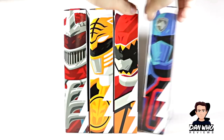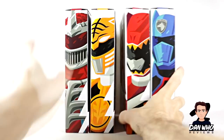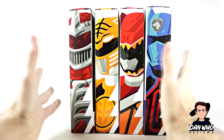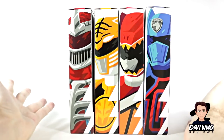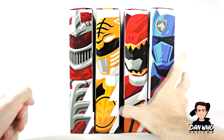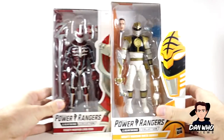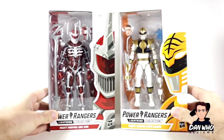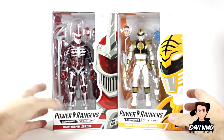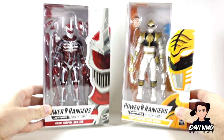So these two, for example, this Dog Ranger and this Red Dino Ranger, no idea who they are, but I bought the whole wave as a whole because I was very curious. I like to have things in hand, so I'm going to look at them all in this one video, but I'll move them to the side. These are the two I really wanted: White Mighty Morphin Power Ranger and of course Lord Zedd. Very happy that we're going to be getting some villains for our displays.